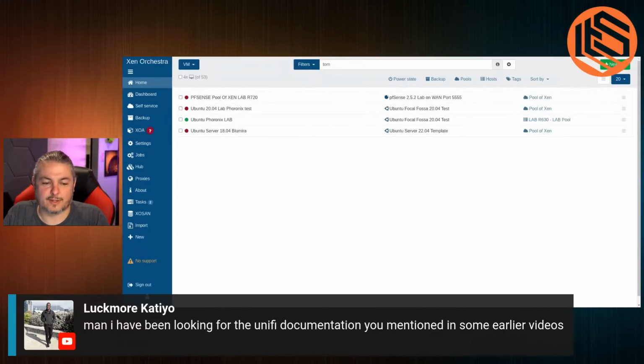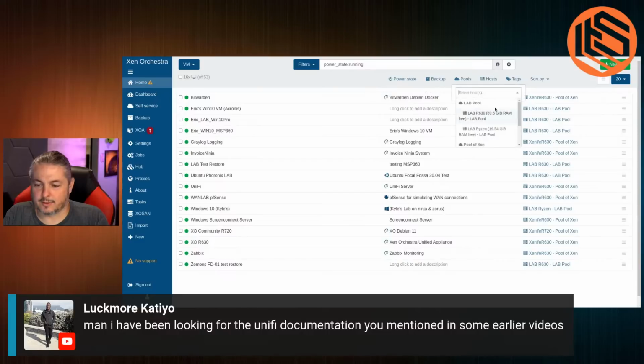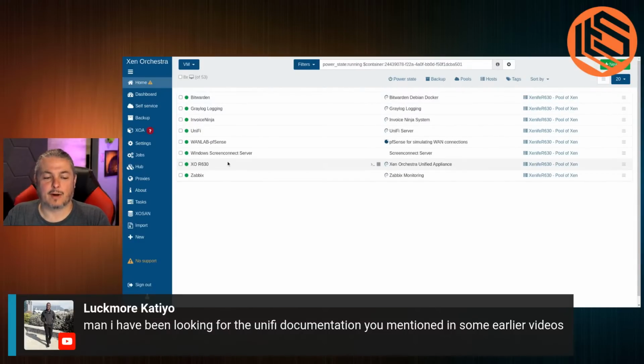Let's see if I can pivot over to the next servers that I have to update. Yay! All right, we need to filter for backups. No, not power state. Running hosts, specifically R630. So here's all the things running right now on my R630 that I have to stop from running, because if I don't stop these, I can't do the updates. So we're going to roll the pool updates.